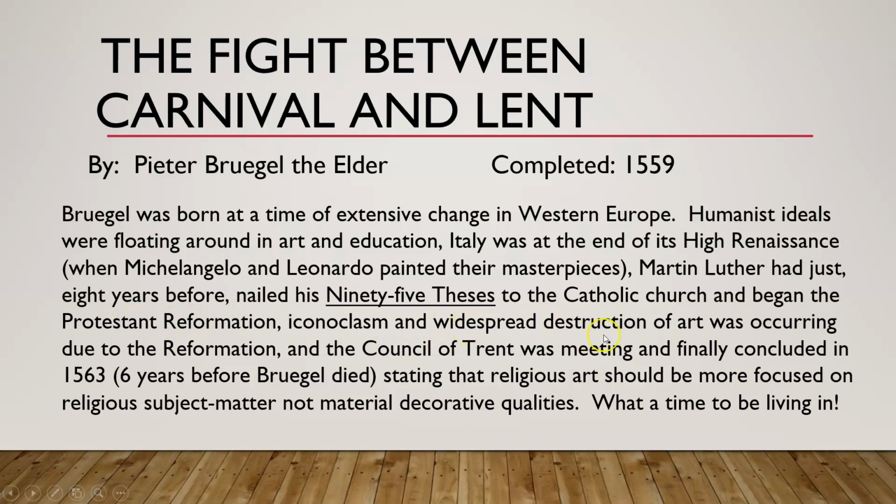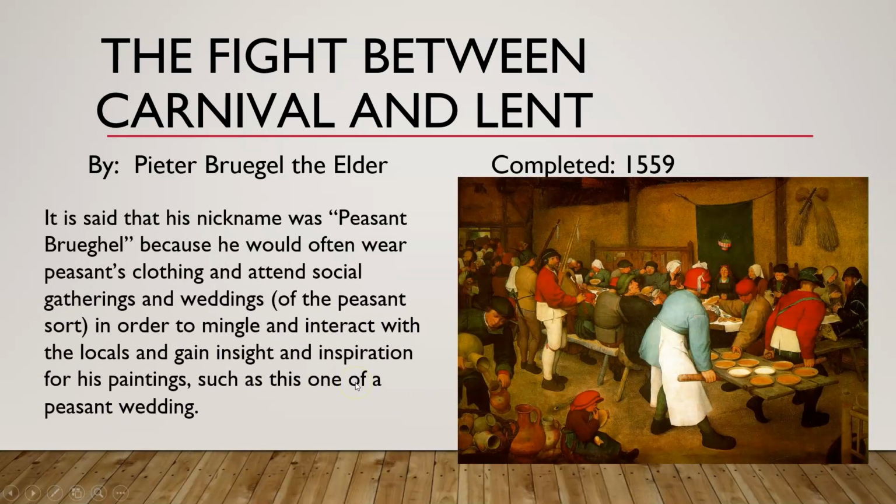Iconoclasm, the widespread destruction of art, was occurring due to the Reformation. So there's a lot of pieces that we don't have anymore because they were getting all destroyed at this time. And the Council of Trent was meeting and finally concluding in 1563, 6 years before this man died. Okay, and stating that religious art should be more focused on religious subject matter and not material decorative qualities. So, what a time to be living in. There's a lot going on.